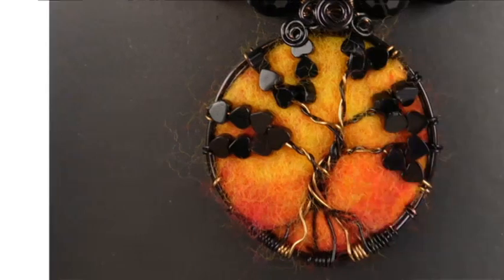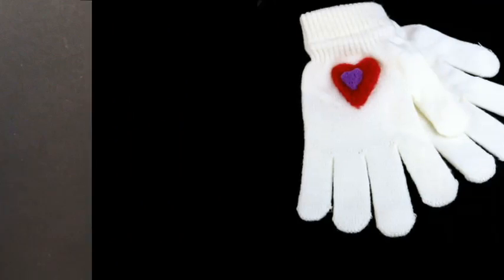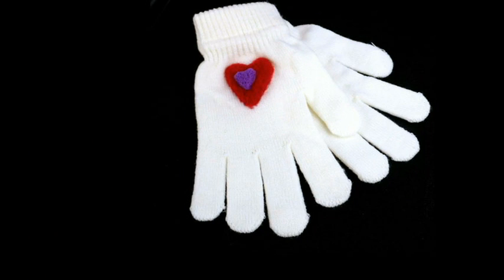You've got the needle punch as well. So that's the interest. Look at what you can create. It's just fantastic. This is something brand new.